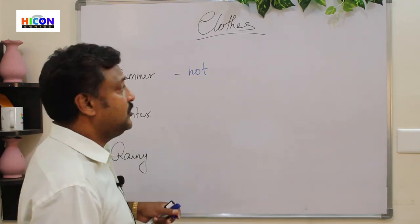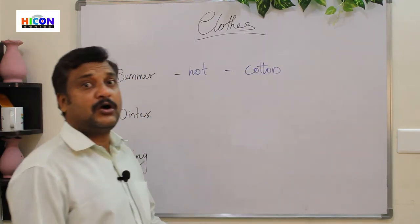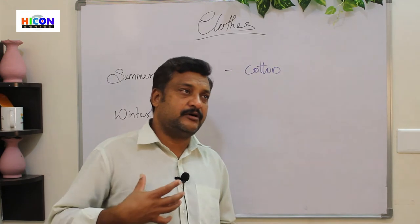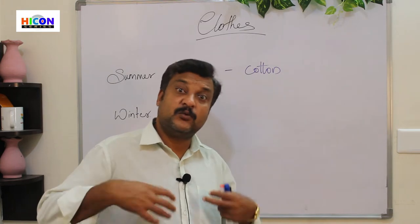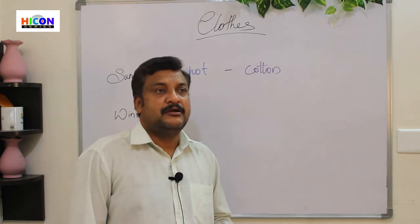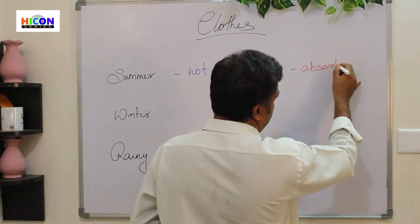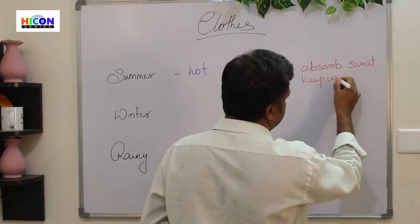And what kind of clothes do we wear then? We wear cotton clothes during summer season because cotton clothes can absorb the sweat, right? So during summer season, we sweat a lot. Sweat means the water that comes out of our body through the skin. Okay? The small, small holes in our skin. So we sweat a lot, and these cotton clothes can absorb sweat and keep us cool.